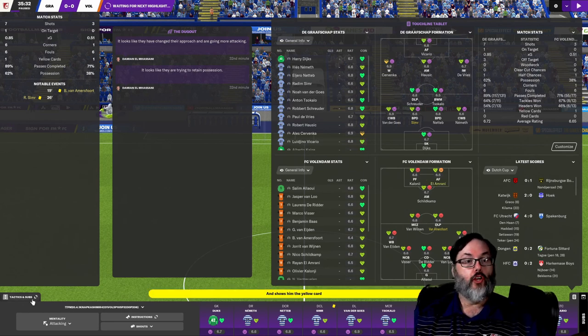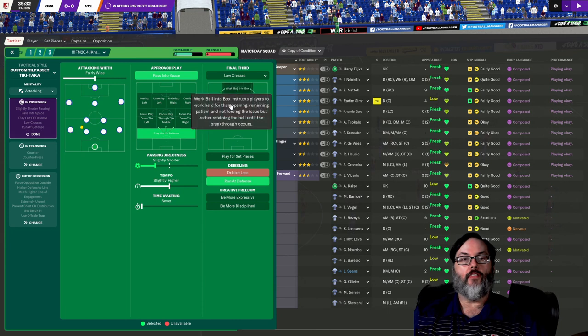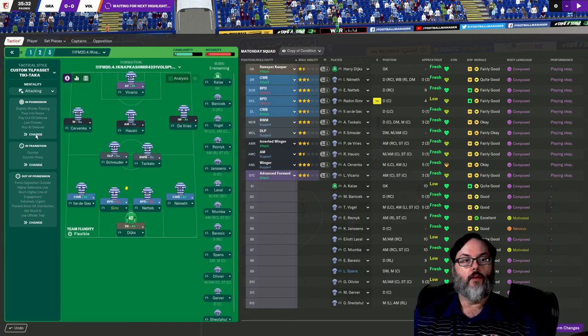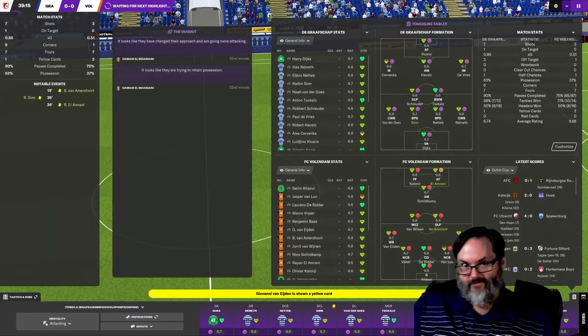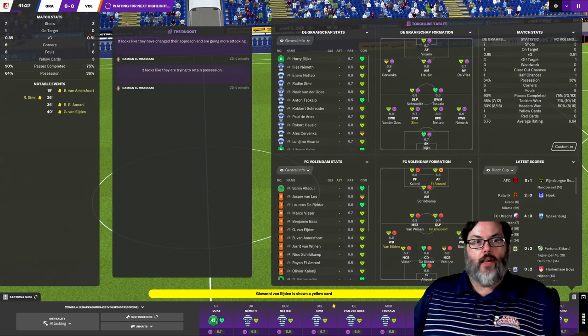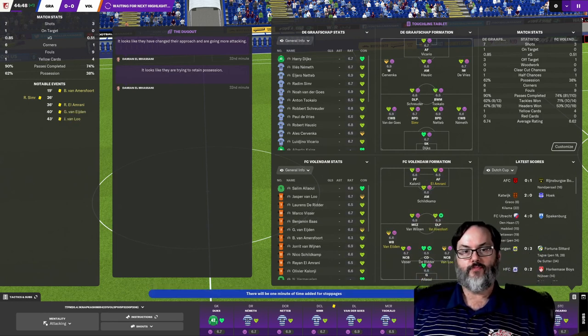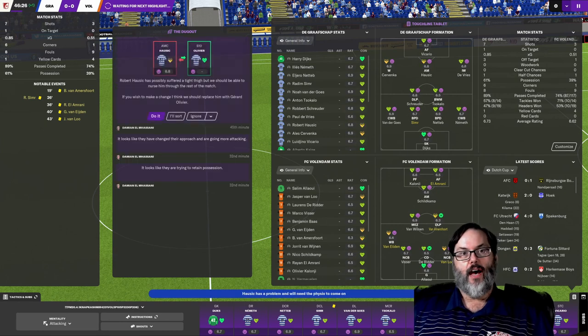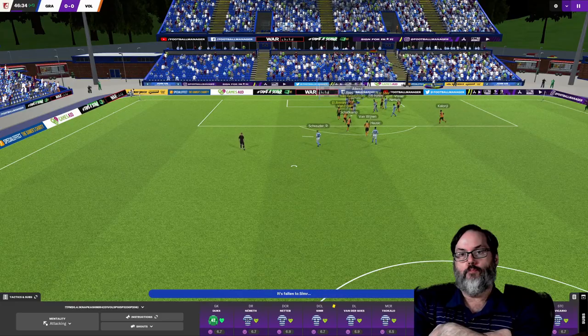Big time. You know what? On the attack, let's take that off. I'm not going to go hit early crosses, but I'm going to turn off work into the box. Maybe we'll be able to get a little more generated by just trying to pop it in.